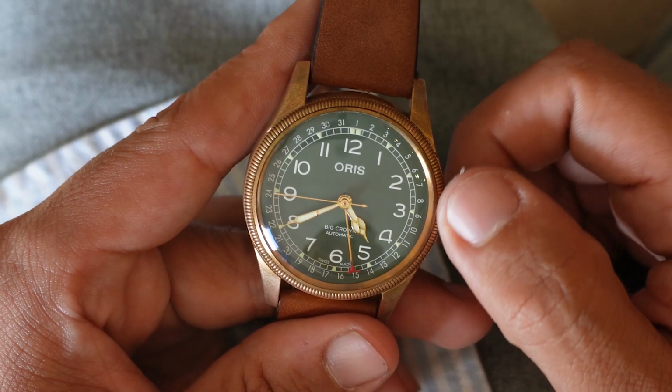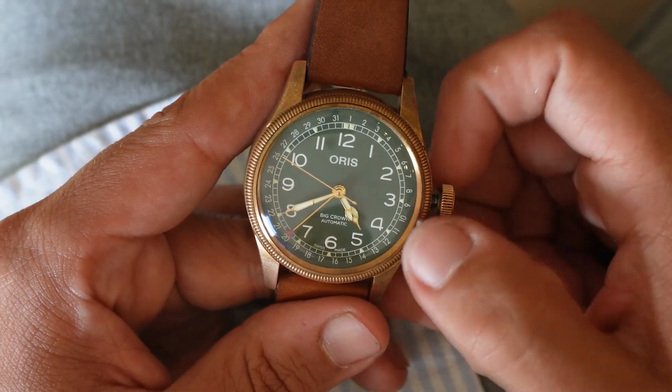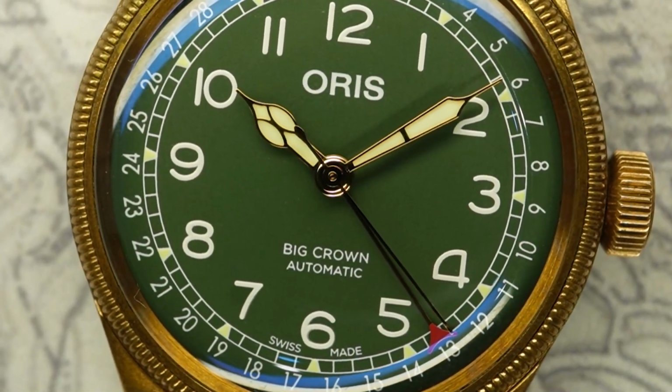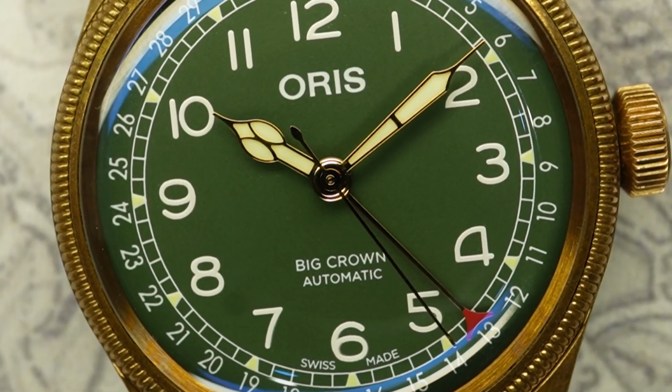There are a lot of models of this watch. There's a stainless steel case, there are different dial colors, but this one in particular, the bronze with the green dial, is probably my favorite. Of course, green is my favorite color.